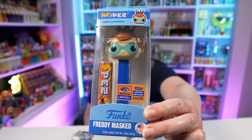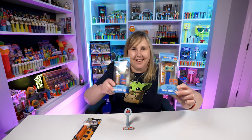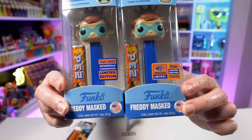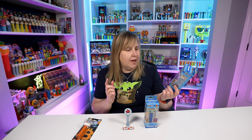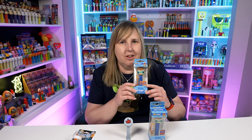But then there's also this one, and see how it has a different sticker? Wait, let me show you again. This is the one I already showed you. This is the new one. And see how the stickers are different? So the sticker here tells you that this one was only sold at WonderCon. WonderCon just happened, it's been maybe like 3 weeks now or so, at the beginning of April. When you see the sticker like that, that means it was only sold at the convention.